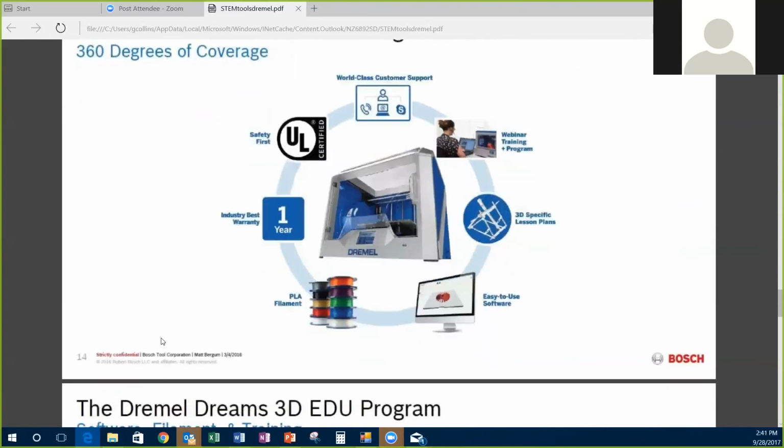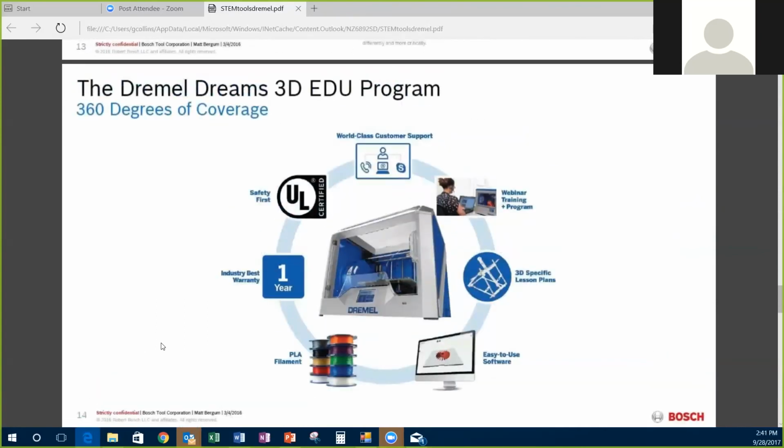The different things that Dremel offers: they do offer the world-class customer support, which I talked about earlier. They do have the online webinar training. They have all the lesson plans and very easy to use software. I've told you a little bit about the supplies that come along with it, and it does have a 1-year warranty as well. And it is a UL certified device for the classroom. So all of your bases are covered with this printer.